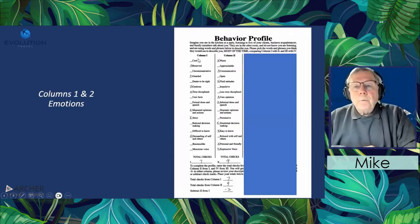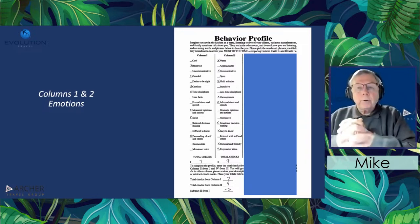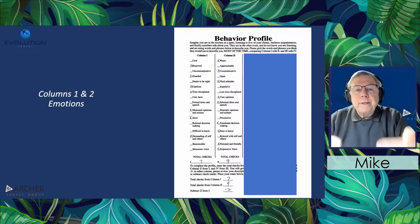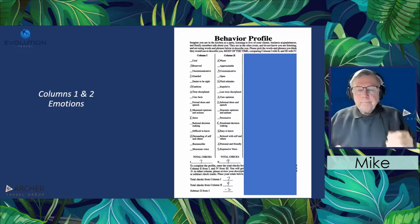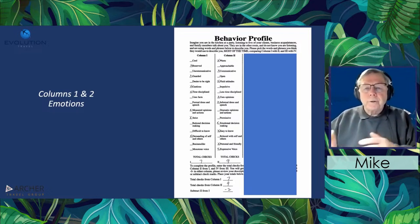So the first thing we're going to do is, on page 6, there are 15 styles. There are 15 phrases on column 1 and column 2 and another 15 on 3 and 4. I want you to imagine, and this is kind of hard to do, that you're at a party. It's at your house. You're in the kitchen preparing hors d'oeuvres and drinks and stuff.